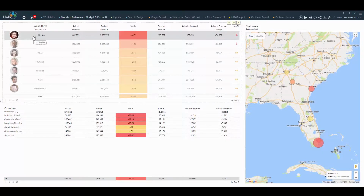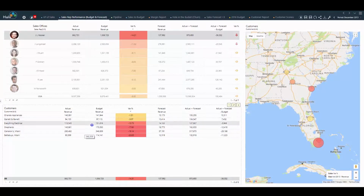So when I sliced out his information, this is a breakdown of all of his customers. Now, in our organization, I actually budget not only a number to the rep, but a number to the customer as well. So I can see where each one of these customers stands versus what we thought we had the ability to actually sell them. Being able to quickly identify these problem areas, see where those biggest variances are, and be able to take action on it.